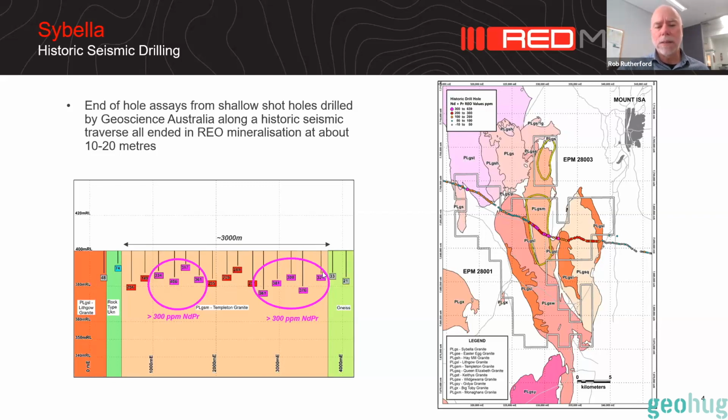But it showed us that there are elevated rare earths, neodymium and praseodymium, in these rocks, which at the time were worth quite a lot, up to $180 to $200 a kilo. So we took a bit of an interest. We went out there and had a look at it.